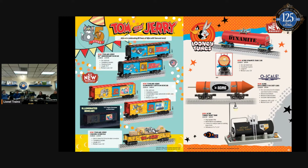kicking off with the Acme Dynamite tank car with the fun simulated wick on the back of the dynamite there. And below we have the rocket, kind of along the lines of the disconnect logs, but playing it a little different and going with the classic rocket that you always see with Wile E. Coyote and Roadrunner.